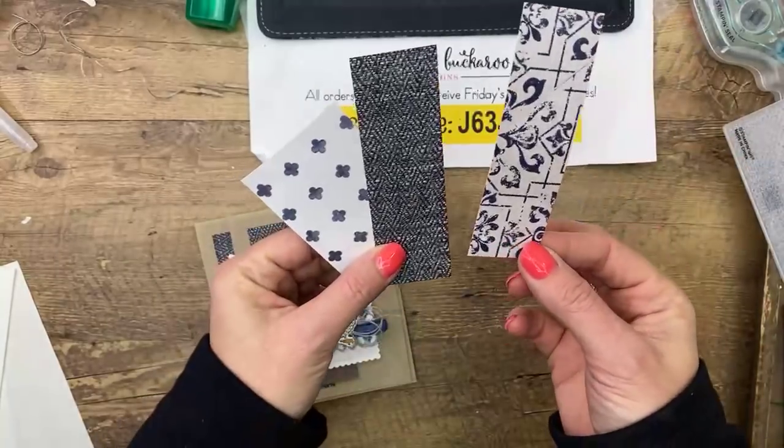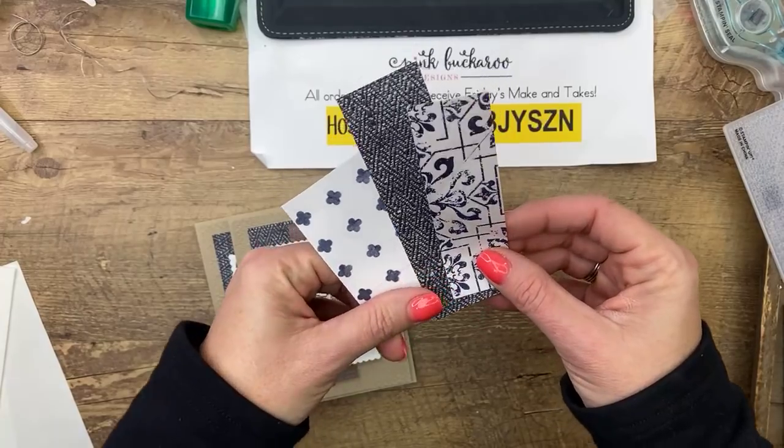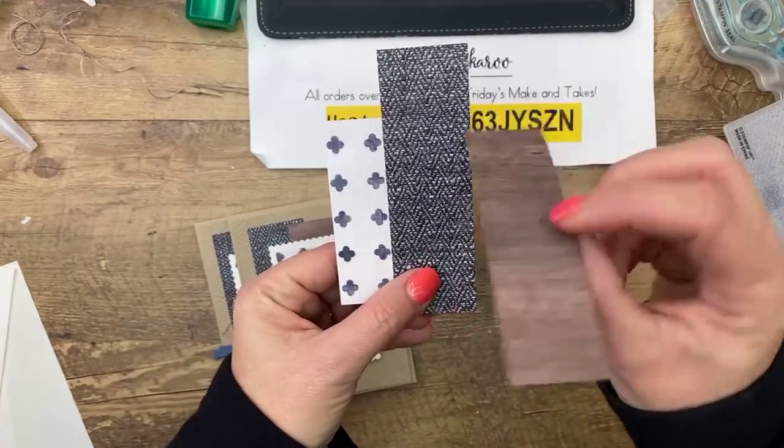Look, that one's good too. That looks like my mom. My mom loves blue and white anything, especially blue and white china.